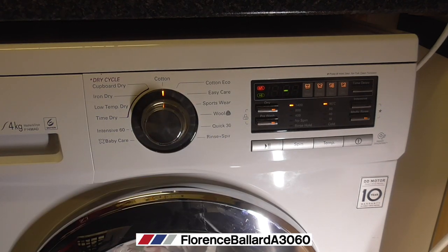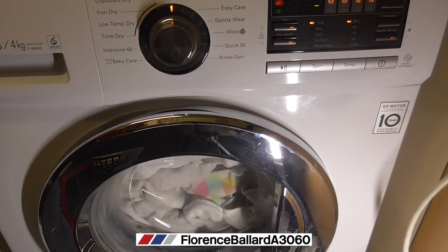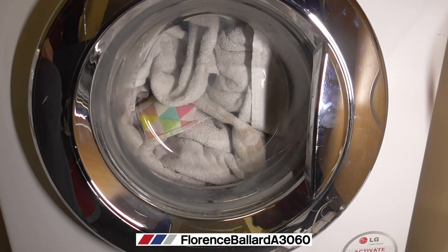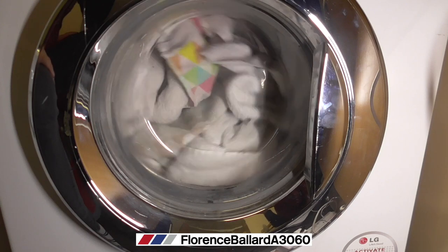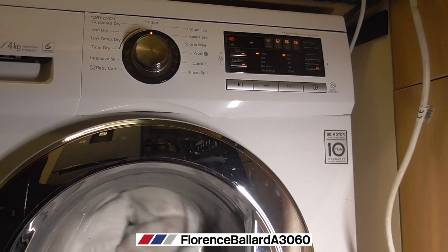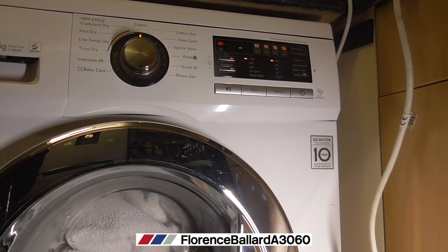So now we're calibrating. Load sensing now. I hope you guys like the new intro as well that we've done. Of course, now the machine will be revealed. So I'll show you what the display is doing. This is just the machine tumbling back and forth to weigh the load, so this is good, it has a load sensor.